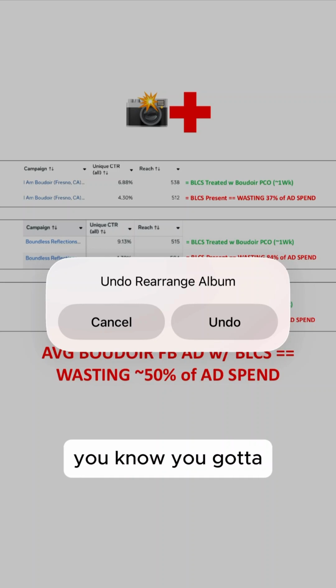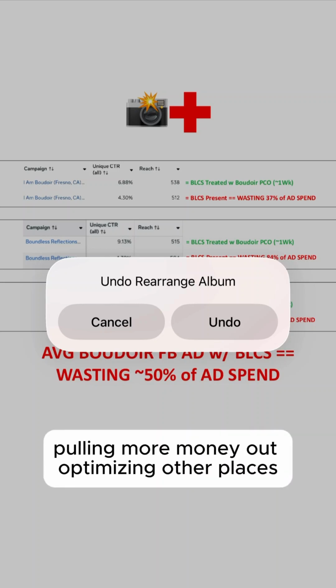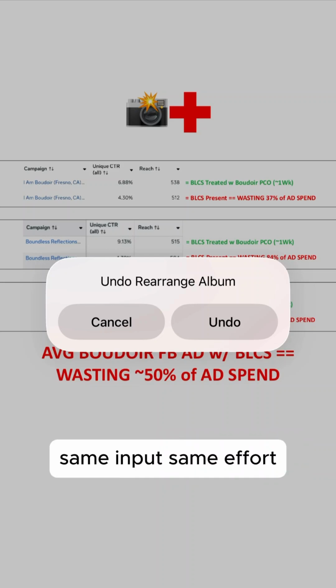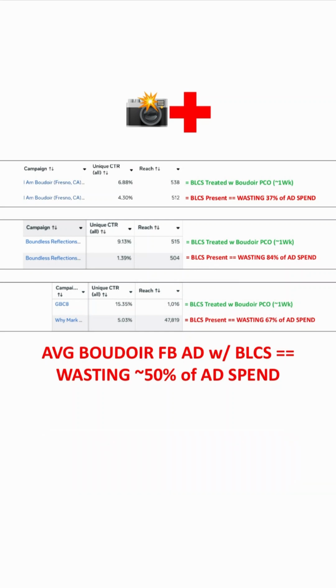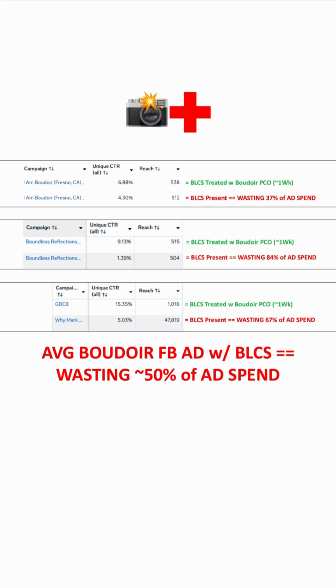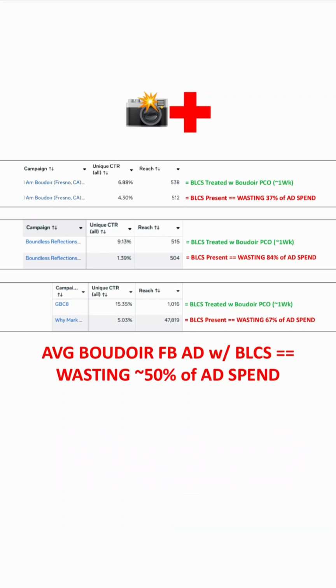So you've been optimizing the business, pulling more money out, optimizing other places, pulling more money out for the same input, same effort. And you decide you now want to do that with the Facebook ads part of your business, plug these holes, become more efficient, put this money back in your pockets, then shoot me a DM.